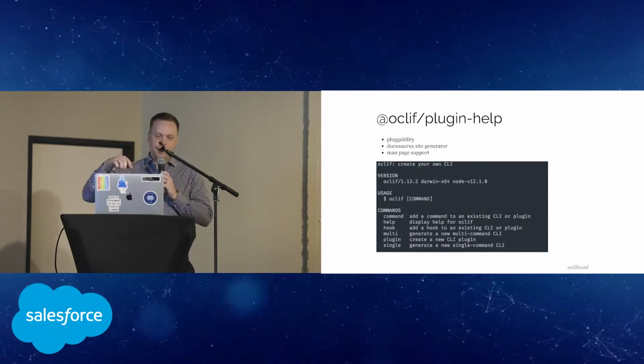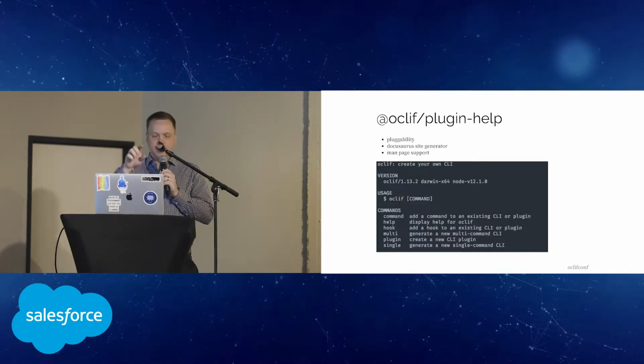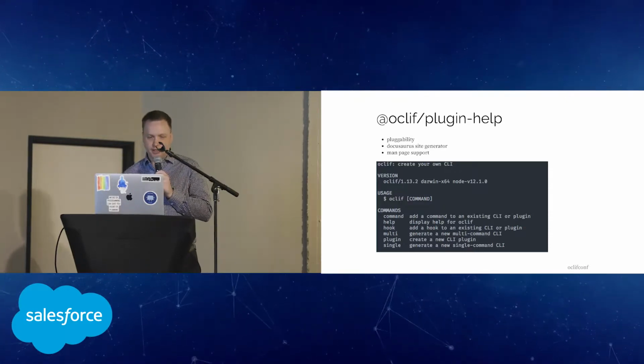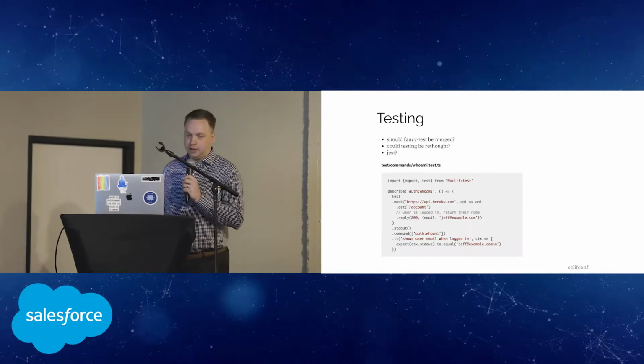And actually, when I released oclif, I looked at man pages, and that's how the version and all caps and the usage and commands, that all comes from man. I tried to make it as identical to man as I could. Now, earlier versions were not quite like that.